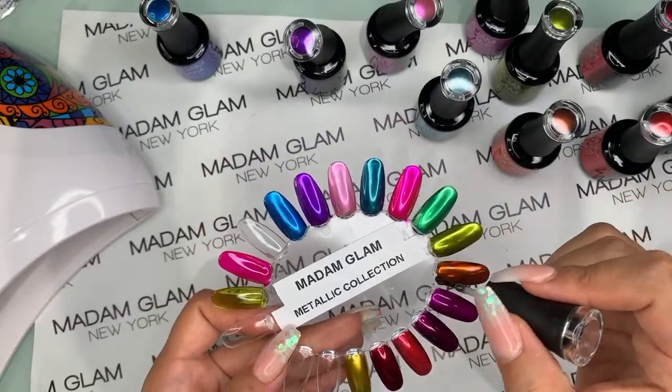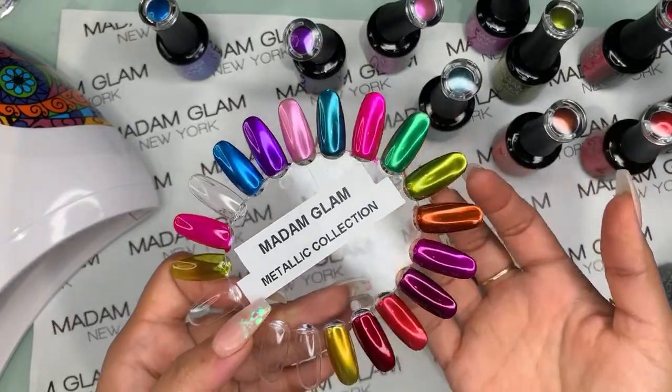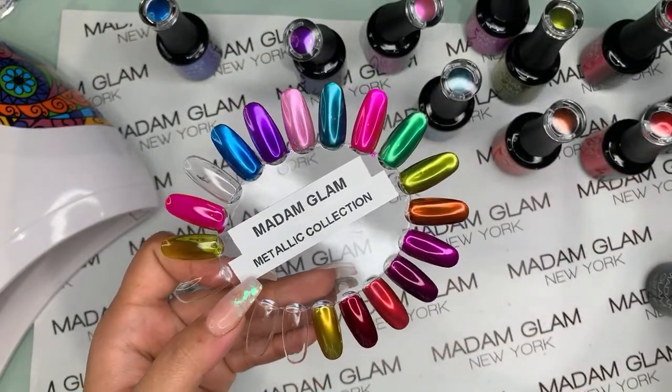This one is so pretty. This orange is definitely, again, a really pretty fall color. I would definitely do that one for the fall.